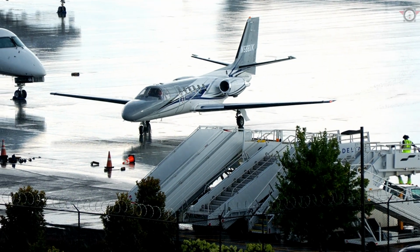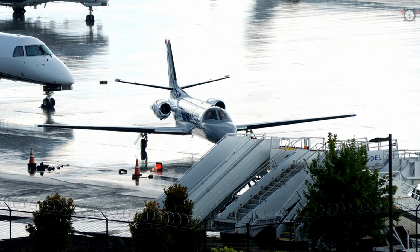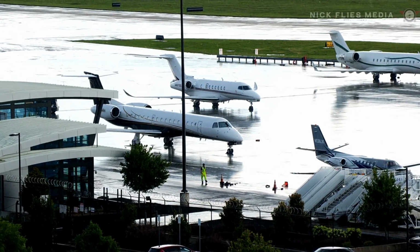I wish they were landing the heavies on this side. It seemed like they're mostly going to the other side, but we got some really nice close-up shots of the airplanes on the ramp, as well as a couple of heavy Airbuses that are parked over here in storage.